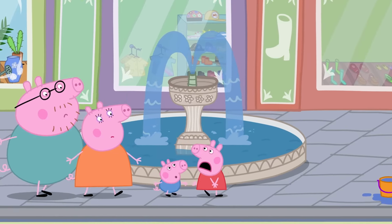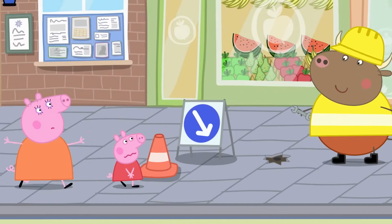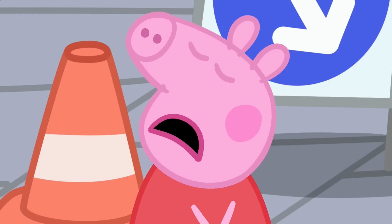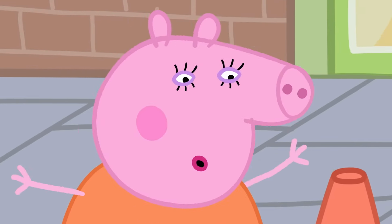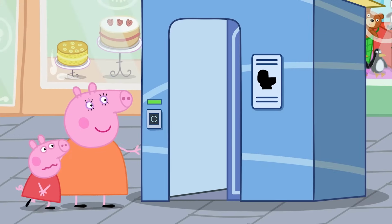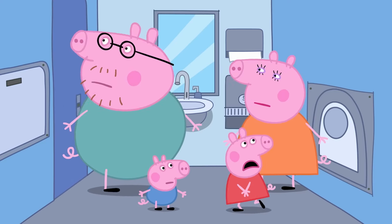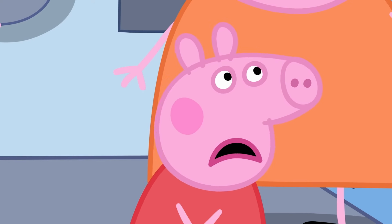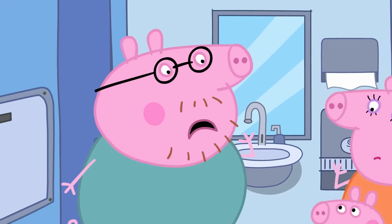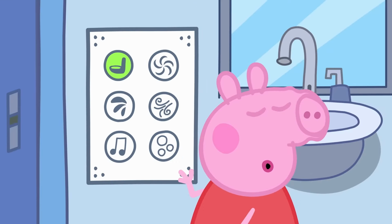Mummy, I really need a wee. Mummy, I'm bursting. Aha! Don't worry, Peppa. There's a toilet right here. Today, Peppa really needs the toilet, and this is a very fancy toilet. Where is the toilet? Oh, Peppa, I don't know where it is. It's here!